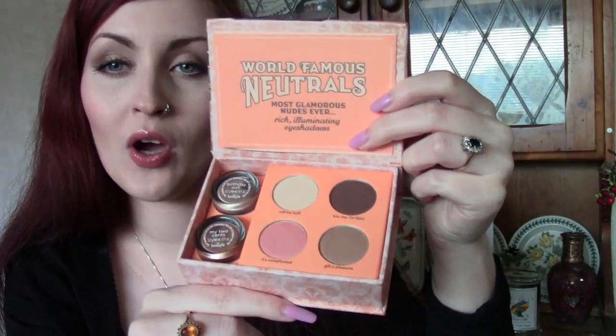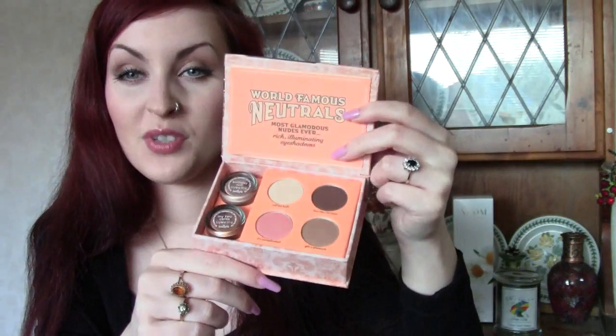As I said, it's really bright today, guys, so sorry about that. But you can see it on my eyes. It's there in the middle. And then the top one, the kind of highlight shade, is called Call My Buff, which I've used as my highlight today on my brow. That looks like that. It's kind of satiny, but it doesn't have any sparkle or anything in it at all. There's no matte colours in here either, which is nice.